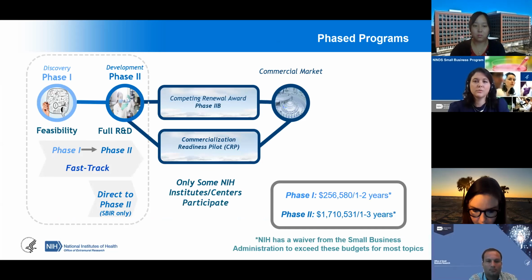So the program is more flexible than a lot of people may realize, and I want to walk through it very briefly, just again to help provide a base for some of the other presentations we're going to have from the individual institutes and centers. This is a phased program, and this is an unfortunate similarity in nomenclature. These phases don't relate to clinical trials phases. We get that question a lot.